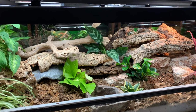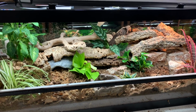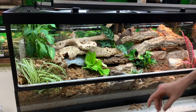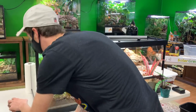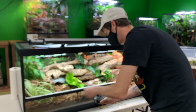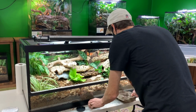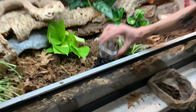So, not a ton of plants covering up your back, but with how we have to build this for them, I'm really happy with it. We have a lot of open space here in the front. So what I'm going to do is put a little bit of leaves, but first I'm going to take the springtails and isopods and get them added. The first place that I'm going to dump the springtails is right here under the water dish.